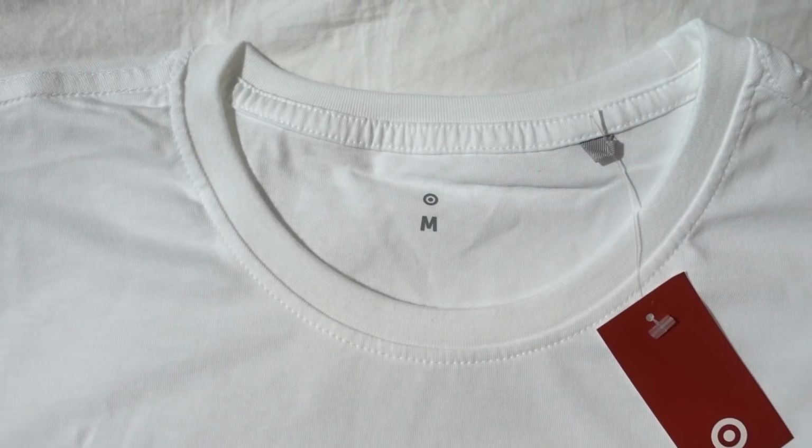And the first one we're going to be talking about is from Target. Now this one is only $5, so super affordable. But then when you put it on though, it looks like $5. The fabric is pretty sheer, so you can kind of see what you may not want to see.